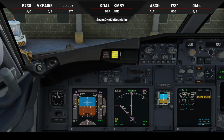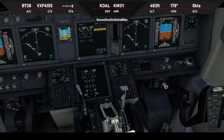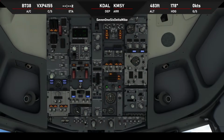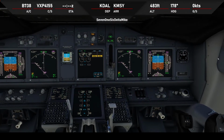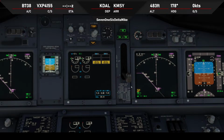All right, so we got a little bit of a snafu here. So let's walk through these camera views real quick. And let me pull up what was, let's control alt 9 throttles. Should be here and here. Control alt 9 set.